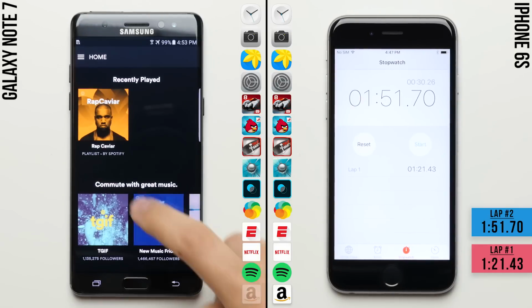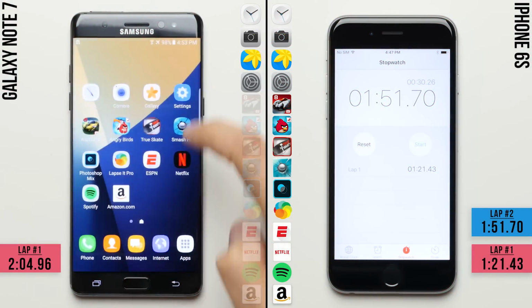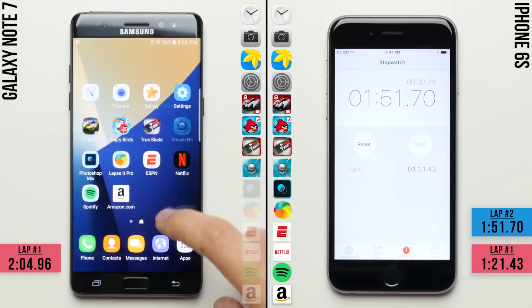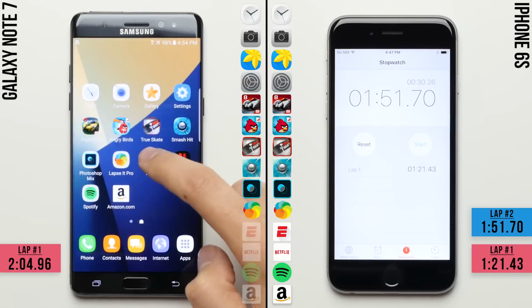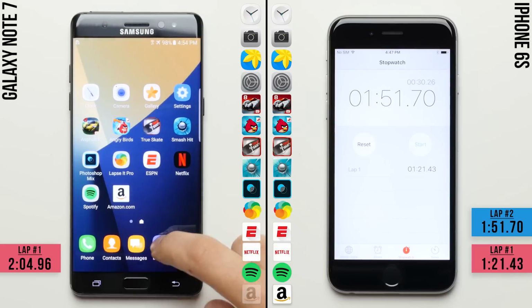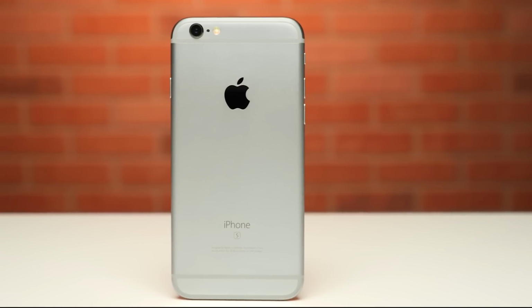So a complete blowout by the iPhone 6s. We'll go ahead and fast forward the Note 7, where it took 13 seconds longer to finish the first lap than it took the iPhone to finish both laps. The Note's total time came in almost a full minute later at 2 minutes and 49 seconds. So disappointing results for the Note 7, amazing performance by the iPhone 6s, making it the winner and still PhoneBuff style speed test champ.